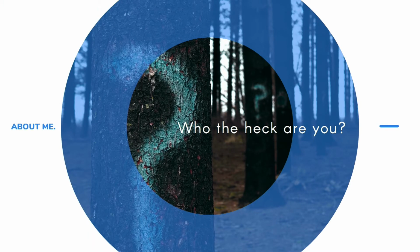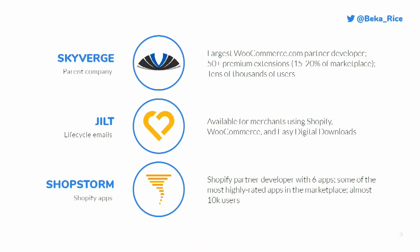So to start off, I think that means that we need to tell you a little bit more about me and what I do. I've worked at SkyVerge for 4.5 years, which is a long time in the software world, I think. And SkyVerge is the largest WooCommerce partner developer. So we have over 50 premium extensions available on WooCommerce.com. That means that our extensions make up about 15 to 20% of the marketplace currently. We have tens of thousands of customers using our WooCommerce software. So that might not be news to many of you if you've purchased an extension already. You've probably seen our name.